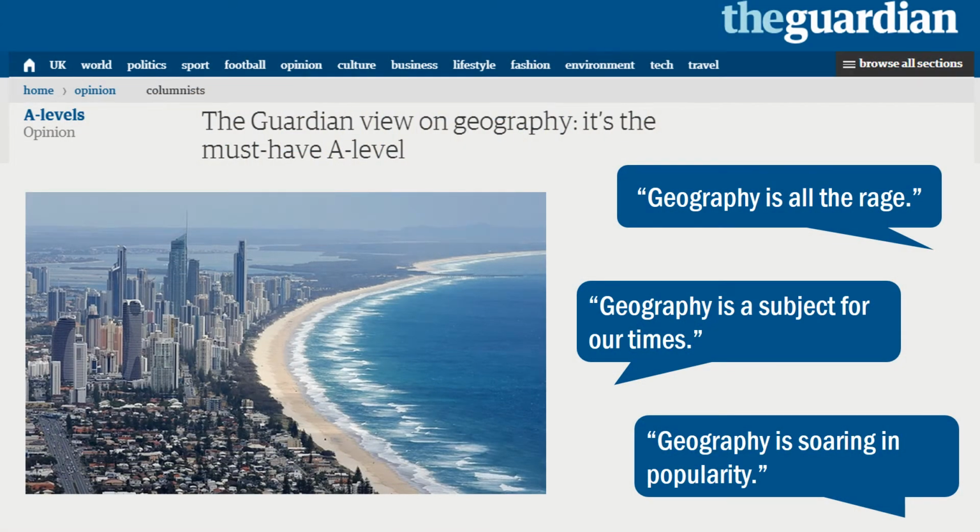Geography is one of the most popular option choices at A-level, with over 40,000 pupils taking the subject. It's not only up to date and relevant, it's one of the most exciting, adventurous and valuable subjects to study at A-level. So important in fact that the Guardian newspaper named geography as a must-have at A-level. This is to help you make sense of the world, the places that you can visit, and more importantly, the impact that you as humans have on the places that we live in.